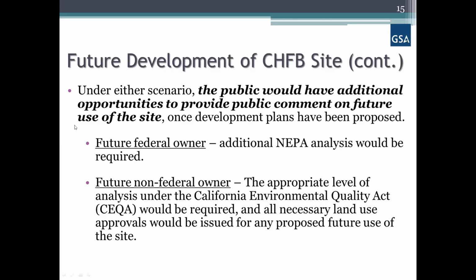If it is a non-federal owner, they would have to go through CEQA, and again, the public would have a chance to express any desires or comments publicly.